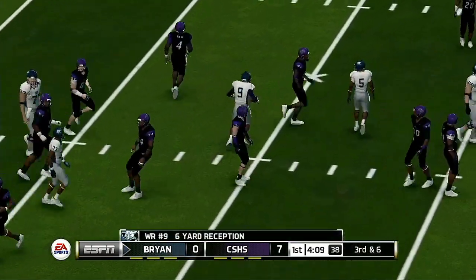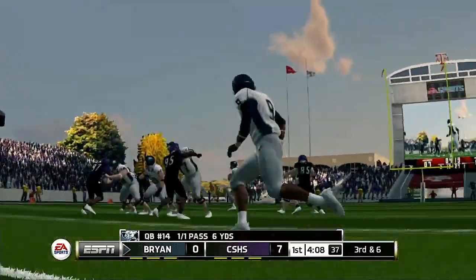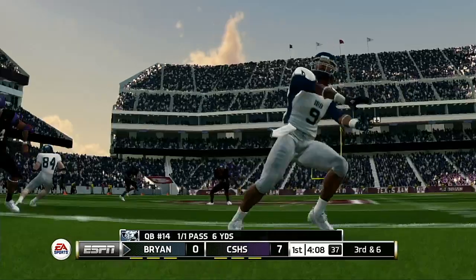Complete and he's stopped immediately. That'll be a 7-yard pickup. Good decision here. Nice dump off. It's only 7 yards, but the offense will take that play every time.